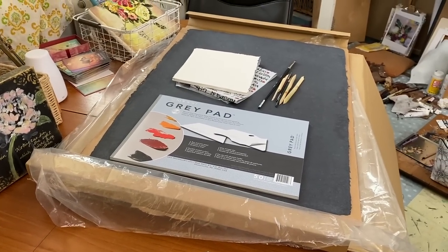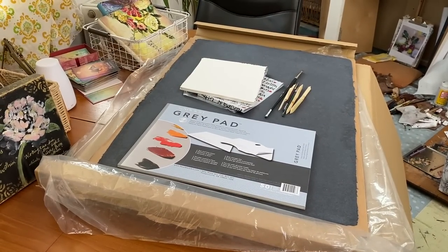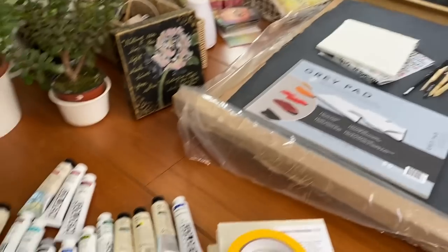And then the bits that were over there as well. So how lucky am I? Okay, I'm just going to lay everything out, and then I think I'm going to start swatching and having a little play with them. And then we can see if I like everything, and I can tell you what I think.